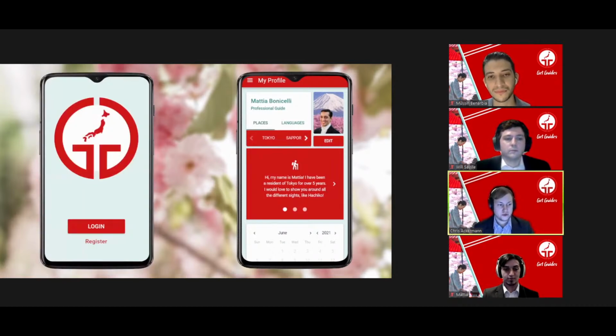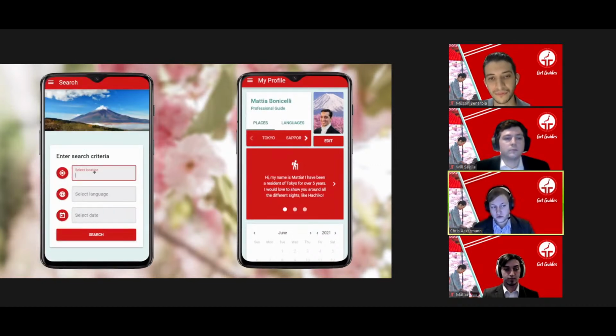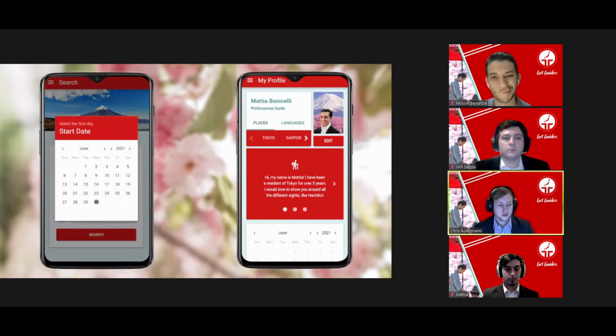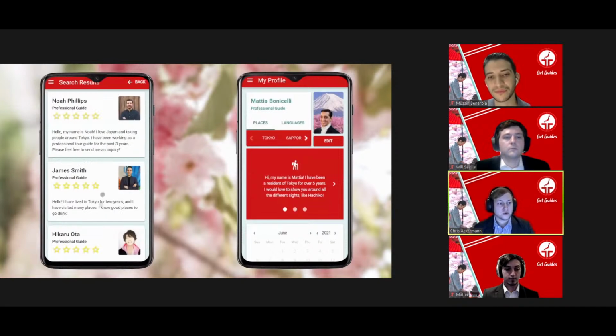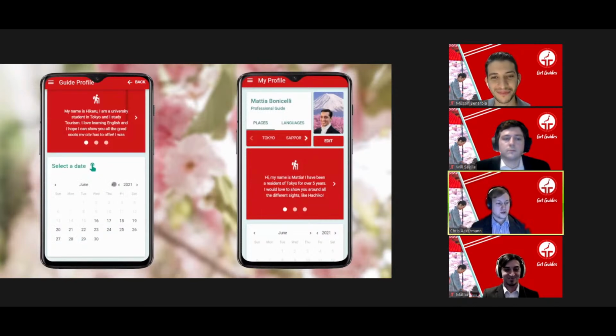We will now switch over to a second phone, and we will log into a traveler account, and we will take my account as an example here. So after going in through Google one more time, we will be directly sent to the search page. And in here, I can, of course, select the location that I would like to be guided in, the language in which I would like the tour to happen, and the date that I have in mind for the tour. Afterwards, I can select and see all the available guides for this combination of items.